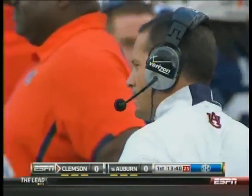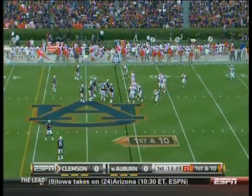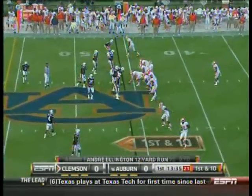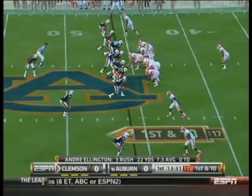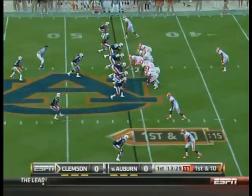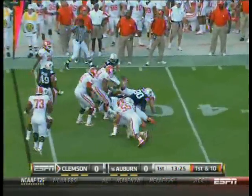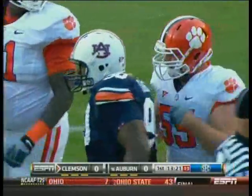So they moved those chains, Herbie, to the, what, the 46-yard line? Yes, sir. And you see that without C.J. Spiller and Jacoby Ford, there's still a tremendous amount of speed on this Clemson offense. Jamie Harper checks in. Gets the first carry. He's more of a power back, but he does have breakout speed.